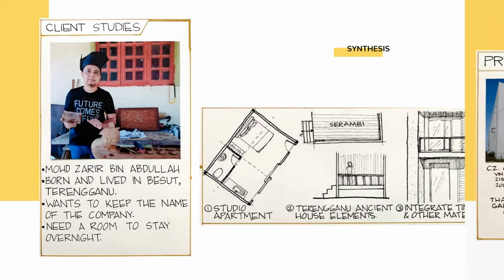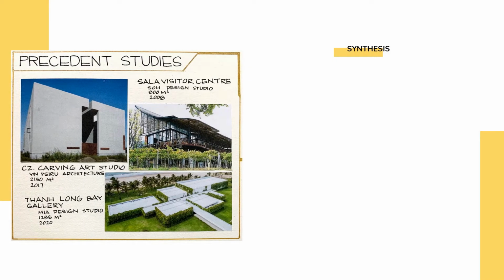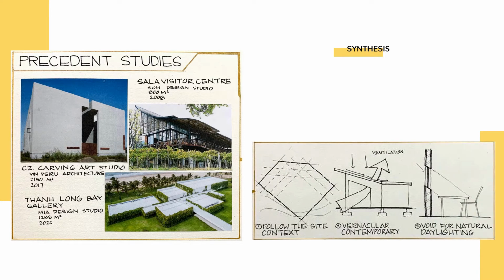Not many art centers were designed for carving activity. Therefore, I came up with these 3 precedent studies: CZ Carving Art Studio, Sala Visitor Center, and Than Lan Bay Gallery. These 3 buildings have shown significant similarities, which are designed in a linear organization and utilize natural daylighting as well as ventilation in responding to the site.